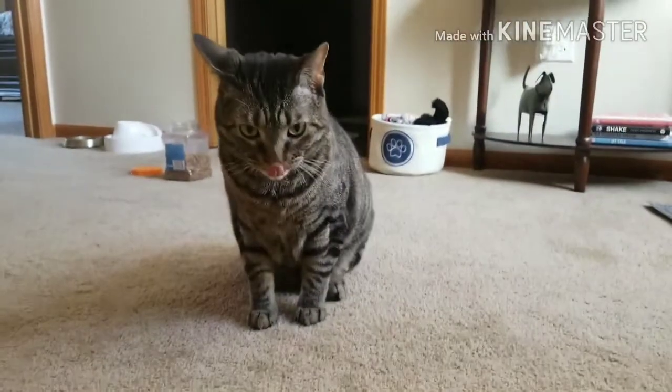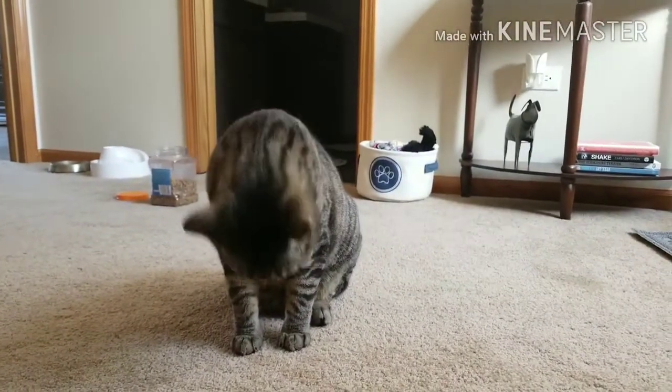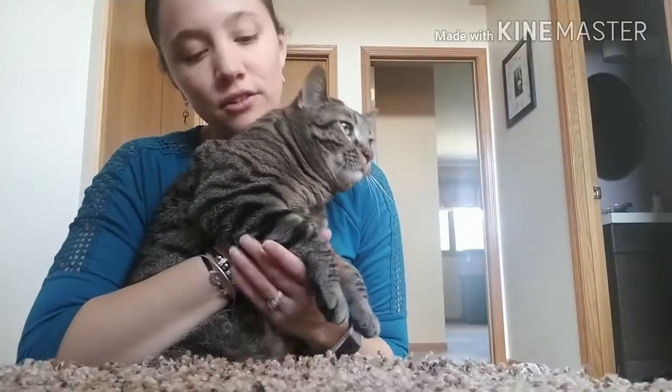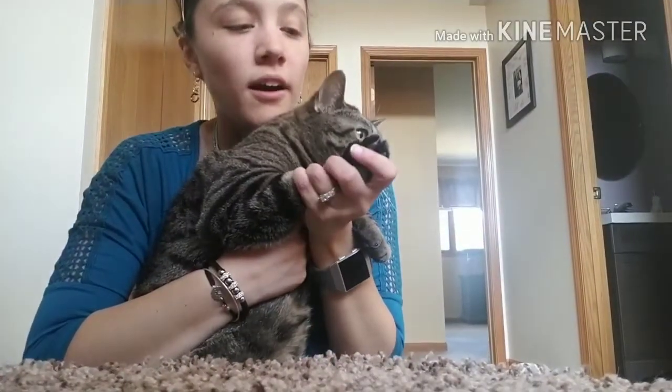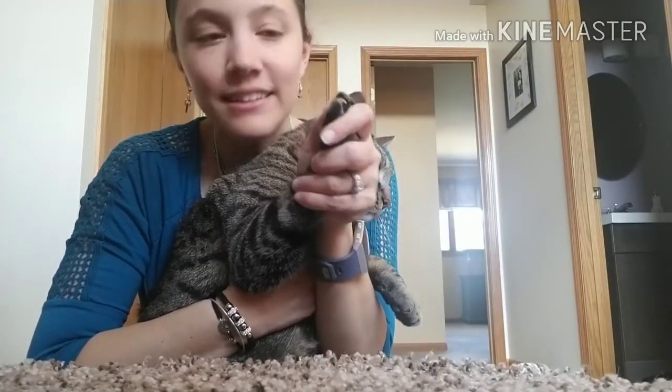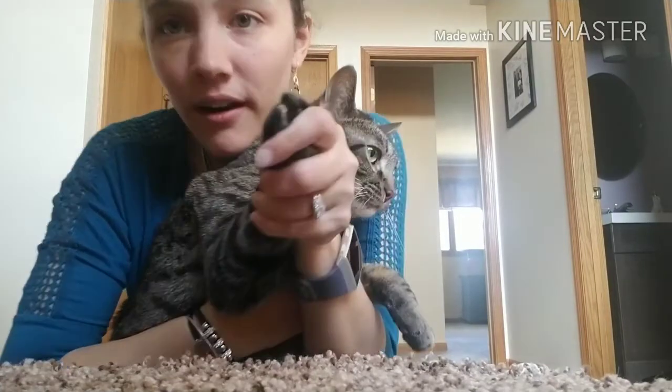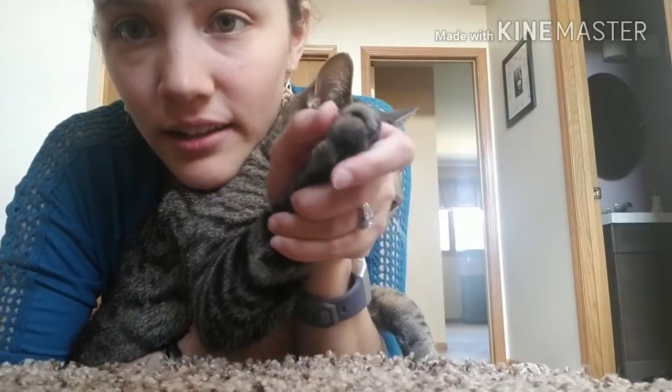Well, you know what? You can, and I'm going to show you how. This is my cat, Rugby, and I clip his nails regularly. Hi, Rugby. Start by learning how to press out your cat's claws. You just squeeze at their toe pad, and the claw just pops out. You squeeze your thumb on top and a finger on the bottom, and the claw just kind of comes out.